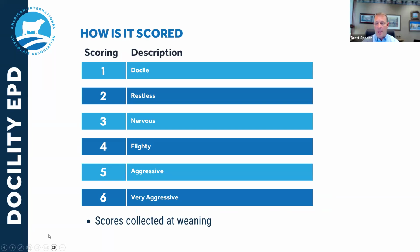We did want to start off with how are these records scored? And so we have a BIF standard of a 1 to 6 scoring system, and these scores are collected at weaning, with 1 being the most docile and 6 being the most aggressive. And so when we're looking at this initial data set and we're bringing all this data in to create this EPD, these scores are what come in and build the backbone of where this genetic prediction begins. And then, of course, we utilize other things such as genomic testing to continue to come in and create this new trait. And so I want to make sure that everyone's always very aware on that 1 to 6 aspect, to be careful not to flip those upside down, or to always realize 1 being most docile and 6 being on the other end of the spectrum.